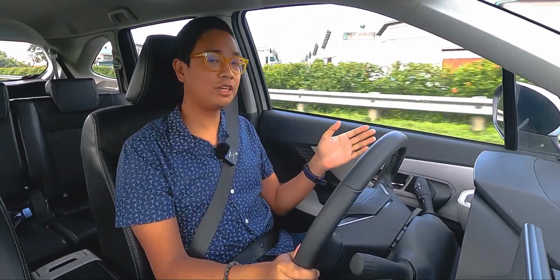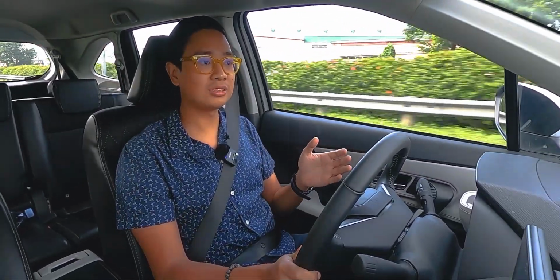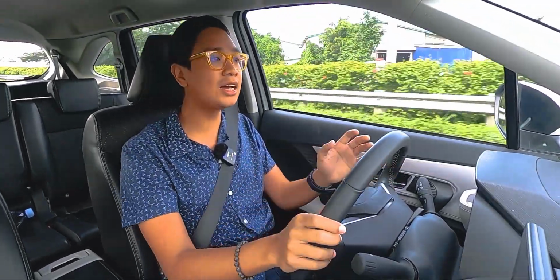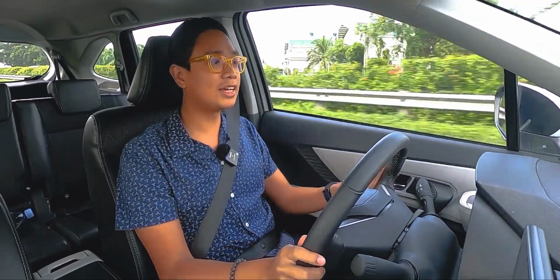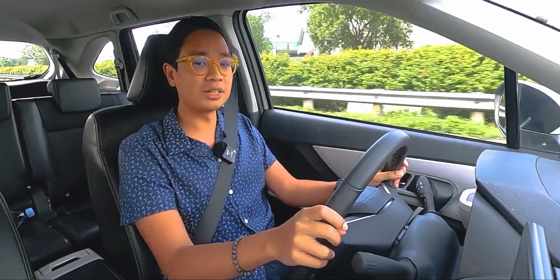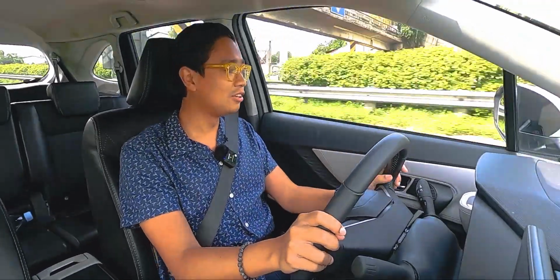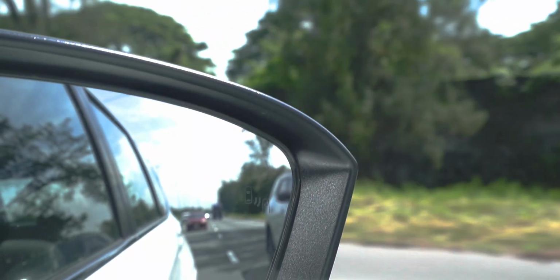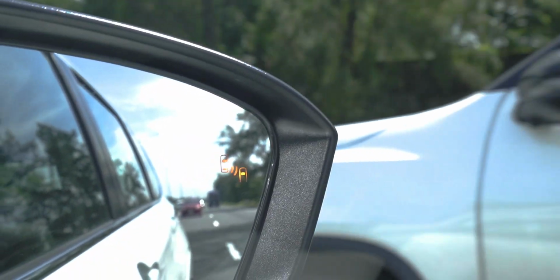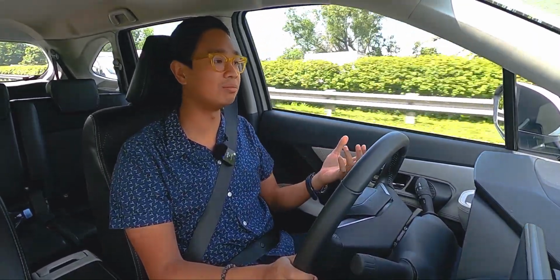I was able to test this a while ago. If you stray between the lines, there's actually a little bit of a tug from the steering wheel just to keep you there. It's not as comprehensive, I guess, as the other systems where it will literally steer for you, but it helps nonetheless. You also get blind spot monitoring, so if there are cars that are trying to overtake you before you merge lanes, there's a light in the side mirror with an accompanying beep.